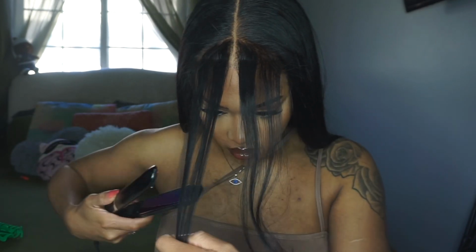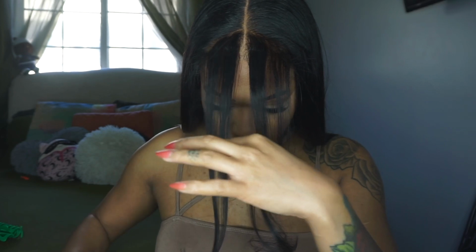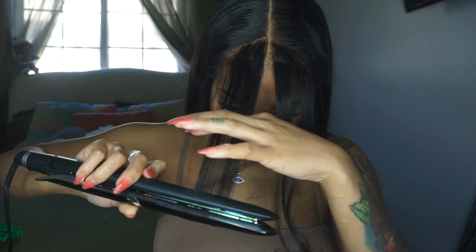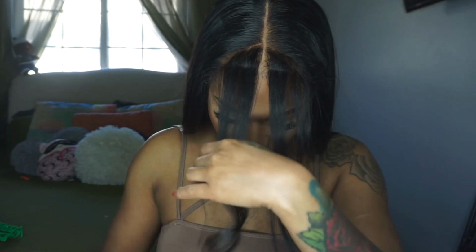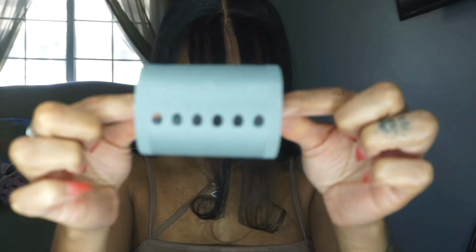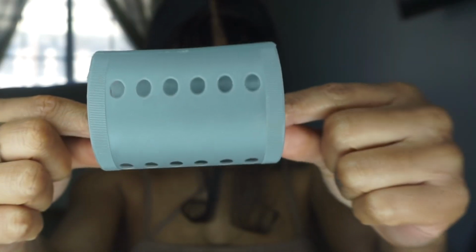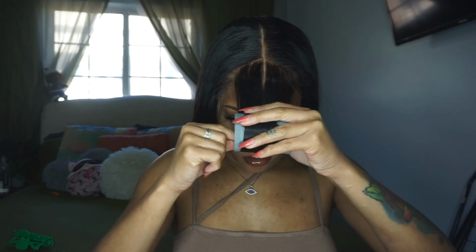I will say my roller did absolutely nothing, and I really struggled with this part. And I'm still glad that I cut my long pieces in the front, but it didn't give me the effect that I wanted. So, but that's okay. You know, you win some, you lose some. This part sped all the way up, which really goes to show how slow I did this because I was struggling. Ooh, I was struggling.